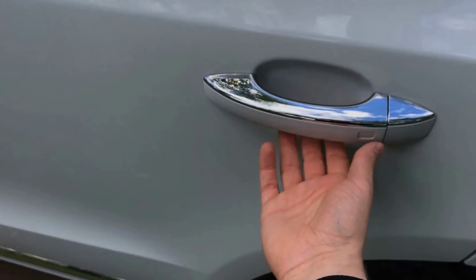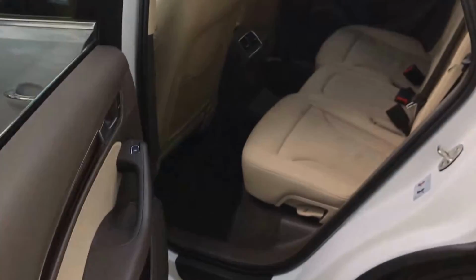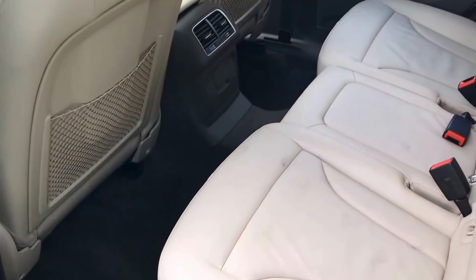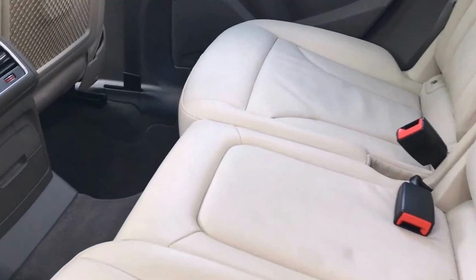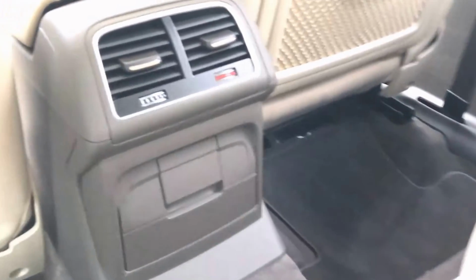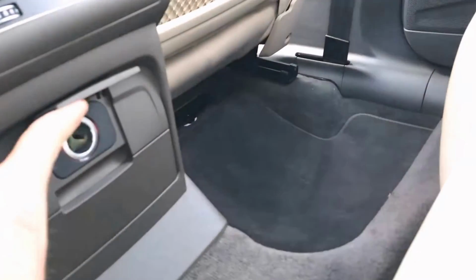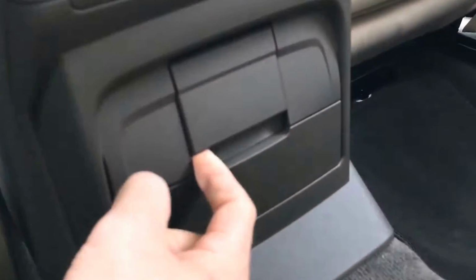We'll come to the back seat of the vehicle here. As long as the key is located somewhere near the vicinity of the car, you can push the button and unlock it. We come to the back. Notice it has the same tan interior, leather seats. We have a little bit of action going on here on the back of the console. We have the vents as well as a 12-volt plug-in.